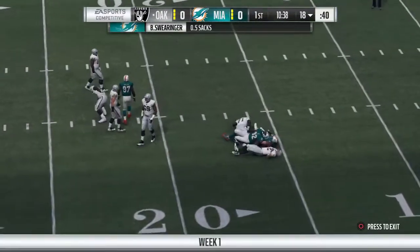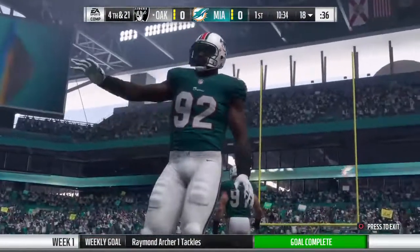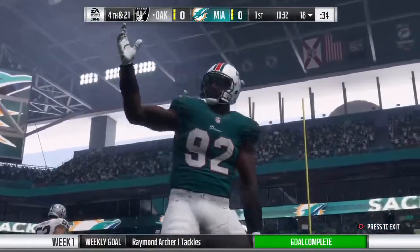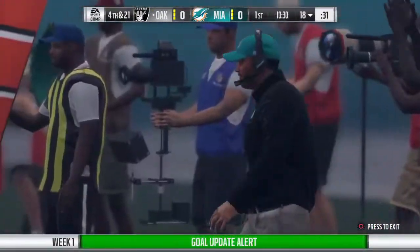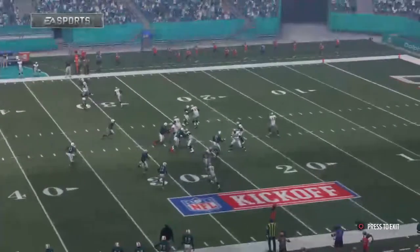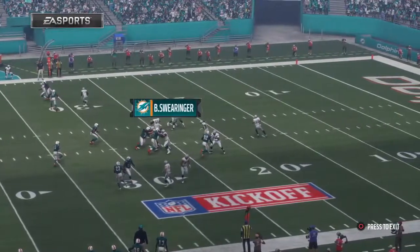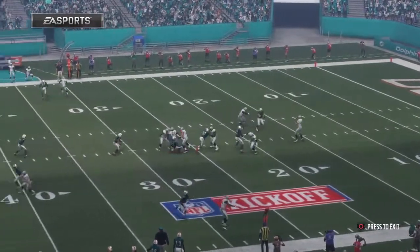And the Dolphins rush gets home. Down he goes. Well, they went with the nickel. They throw in an extra defensive back. Coverage was very good. Yeah, it was exactly as you would expect. A passing down, you bring in the nickel package. Just as you described, the coverage was excellent and allowed one of their linemen to end up getting to the quarterback.